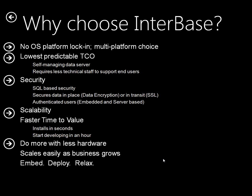The obvious question to address if you're a new potential customer or a developer looking at InterBase from the outside in is, why would you choose InterBase? Well, there are many factors, of course, but there are a few that you should be aware of. InterBase's focus is to provide developers with a powerful tool for building data-centric applications. The result is a very robust, full-featured, ANSI-compliant data server that supports most popular development languages, including Delphi, C++, Java, .NET, PHP, Ruby, and many others.